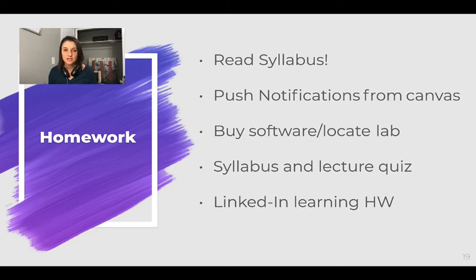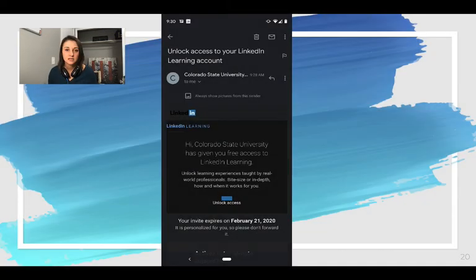And here, that's what that email is going to look like. Colorado State University is giving you free access to this, so you don't need to pay for that. That is the invite there. So check your spam if you don't get one of those when I send out that announcement.